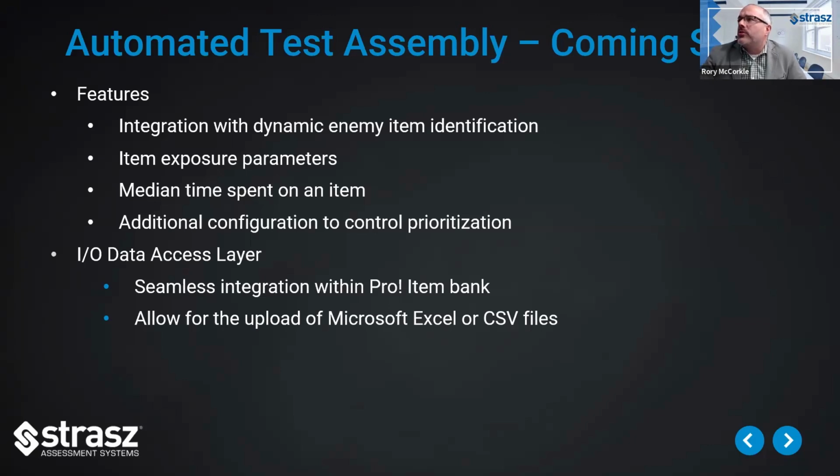And then also additional configuration to control prioritization. That is, by default, the blueprint becomes sacrosanct, the statistical targets next, and then the litany of other configuration options come in after that from a prioritization standpoint. We want to give users more control over where you're weighting items and how important various aspects are to you, as you seek to get the best draft of these forms.